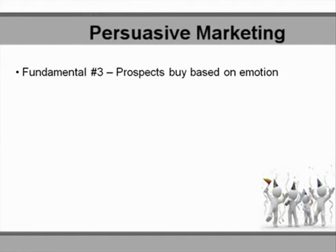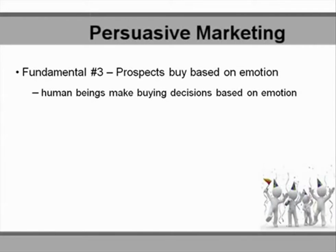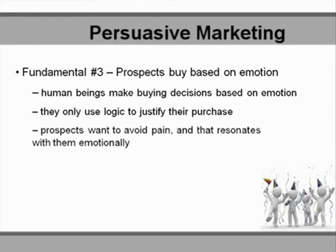Fundamental number 3, prospects buy based on emotion. This is a big one. Human beings make decisions based mostly on emotion. They only use logic to justify their purchase. This ties in directly with marketing to the negative. Prospects either want out of pain or they want to avoid pain, and that resonates with them emotionally.